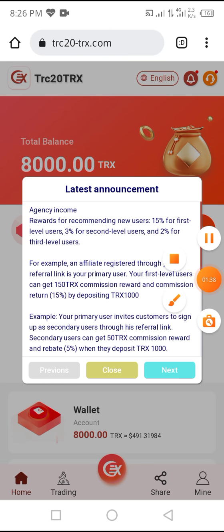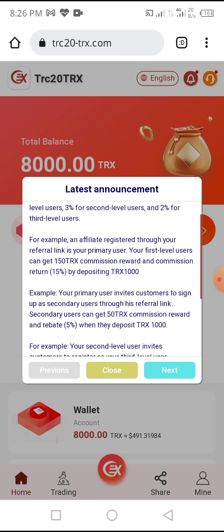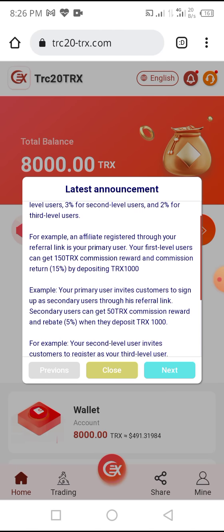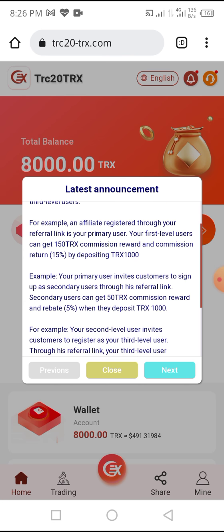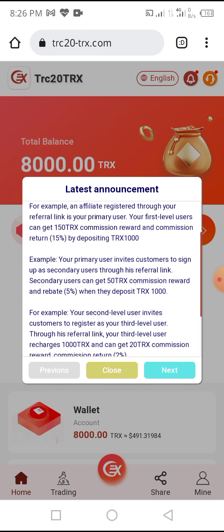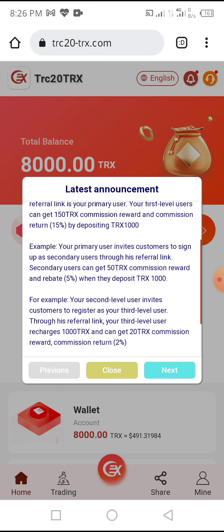Here first you can see the latest announcement of this website: agency income reward for recommending new users, 15% for the first level user, 3% for the second level user, and 2% for the third level user. For example, an affiliate registered through your refer link is your primary user. Your first level user can get a 150 TRX commission reward and commission return by depositing 1000 TRX. For example, your primary user invites a customer to sign up as a secondary user through his refer link. The secondary user can get a 50 TRX commission reward and rebate when they deposit 1000 TRX.